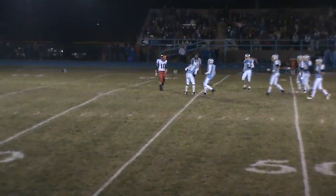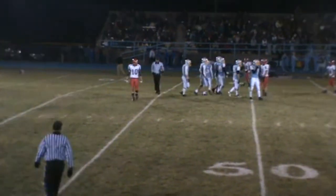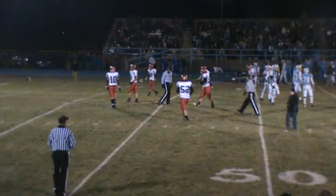The Patriots going to spread the field again. You have Chaplin in the slot to the left. Shotgun for Bixler, and Bixler looking to pass. He's going to throw down the field for Chaplin. It is in and out of his hands. No good for the pass to Chaplin. Time is 4 minutes, 16 seconds.